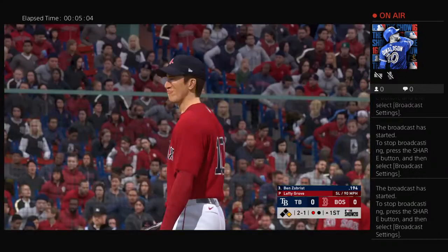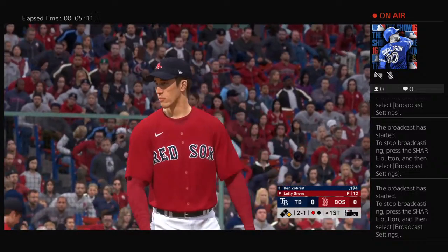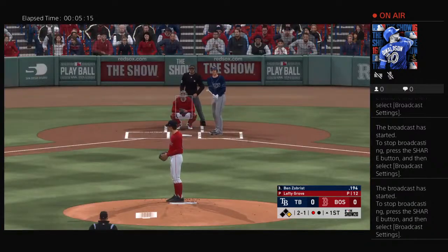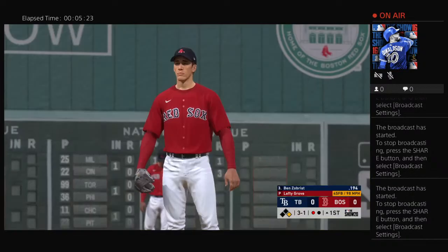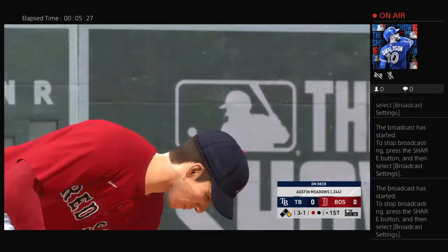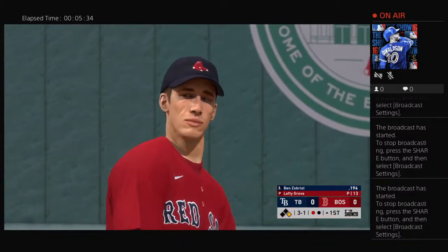Lays off the slider that time. 2-1. Hasn't seen a heater yet in this at bat. One might be coming right here. And it misses. 3-1 now. He's having a really hard time finding his rhythm and finding the strike zone. It's going to allow this offense to key in on him in big situations. He's got to figure it out pretty quick.